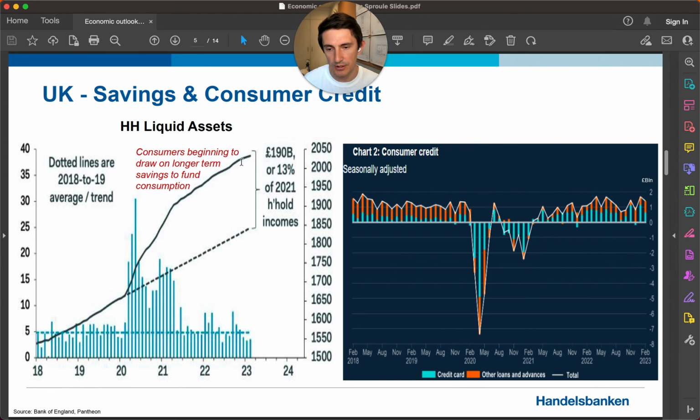The only other thing to mention is that this graph on the left is starting to turn a bit more level. So it's been growing and now it's flattening off. And that's basically consumers beginning to draw, as it says there, on longer term savings to fund consumption. So as everything's getting more expensive, people are starting to dip into some of the savings that they've got.